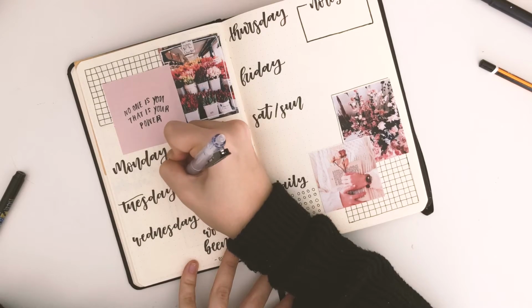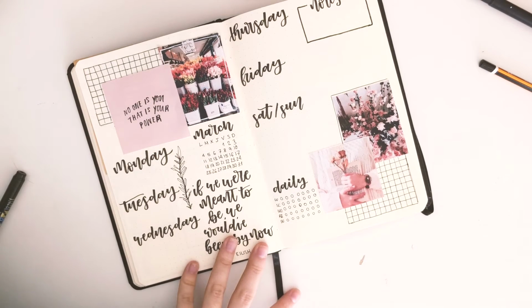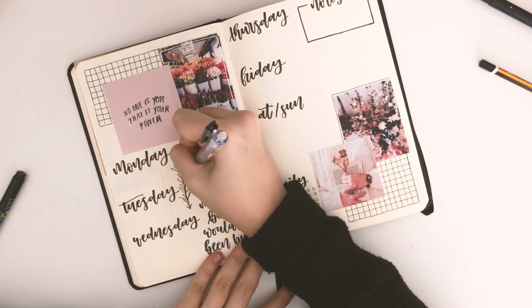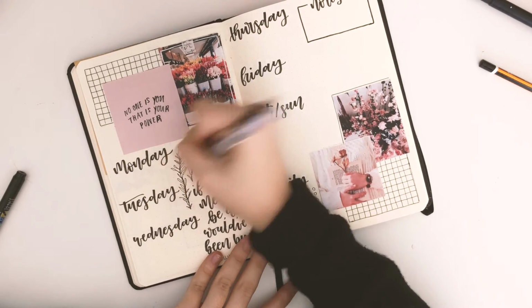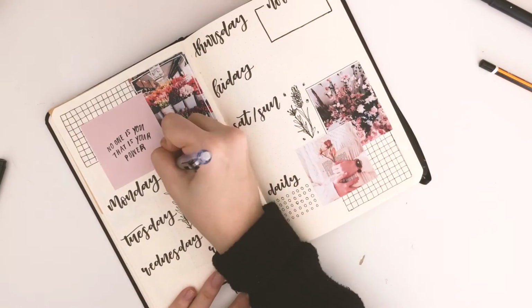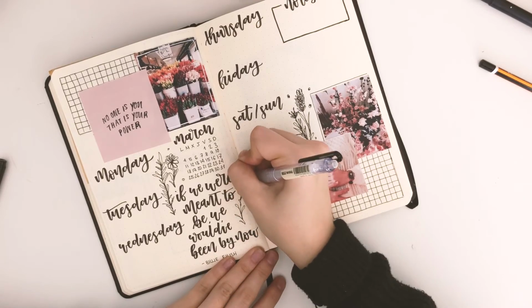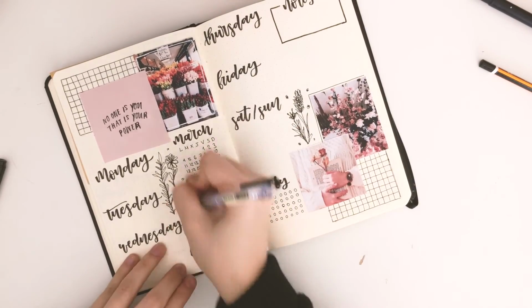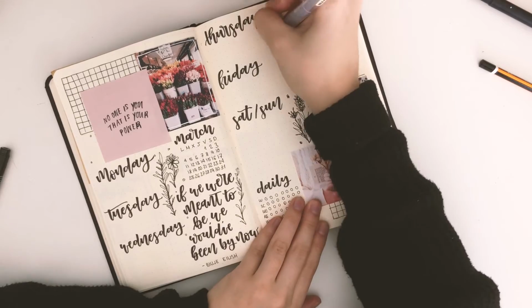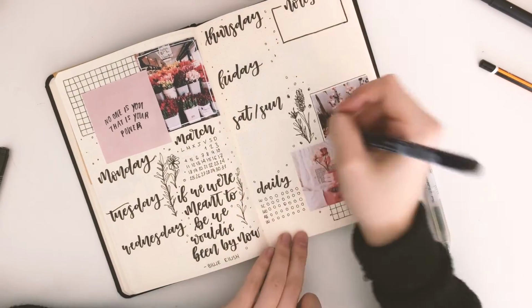And here comes the fun part when I start to doodle. I'm so bad at drawing. The only thing I can draw are stars and flowers, so that's the only thing I do on my bullet journal. And then I filled the whole page with these circles or dots or whatever you want to call them, because I think it makes the page look fuller, and it doesn't leave those awkward blank spaces.